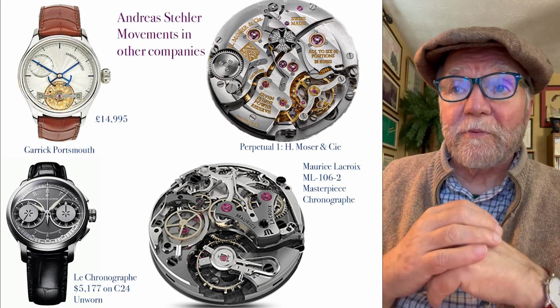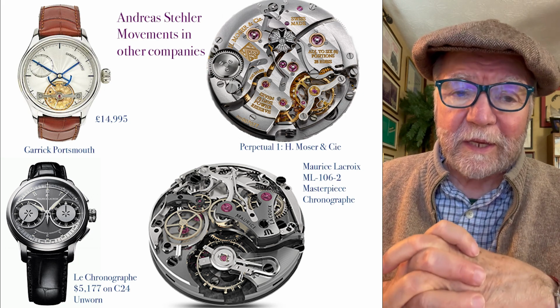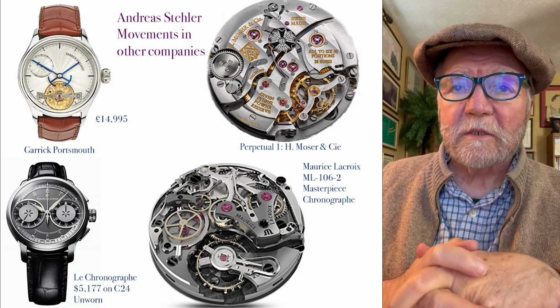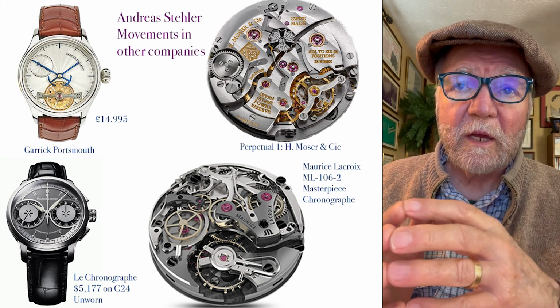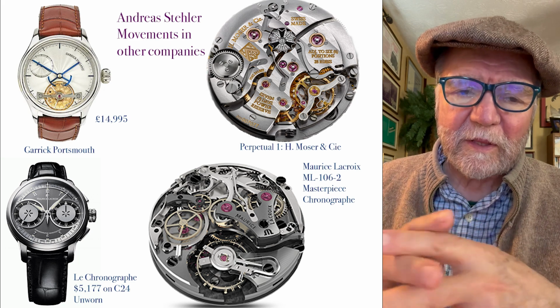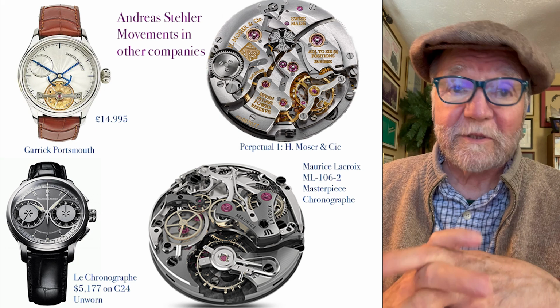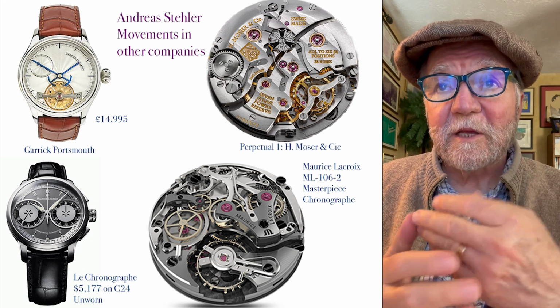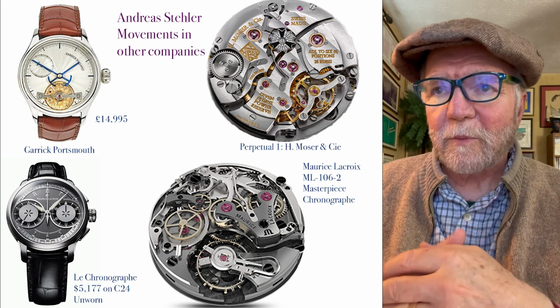Now here are three I found. One is in what's called the Garrett Portsmouth. This is on sale. You can get it there for about 14,000, about 15,000 British pounds. It's a beautiful watch too. That's another thing. But this is an Andreas Streller movement, or at least he worked on it somewhat.